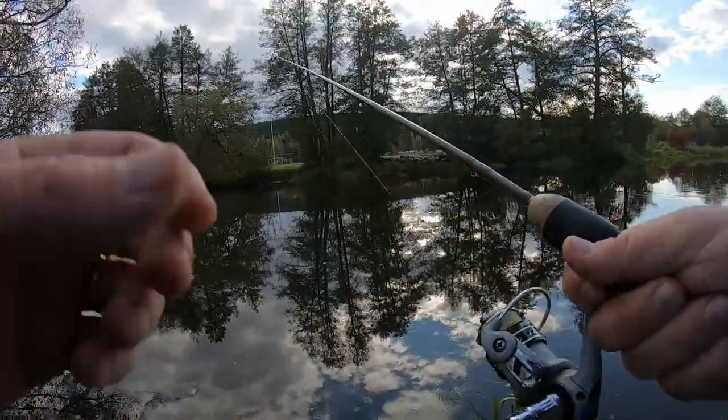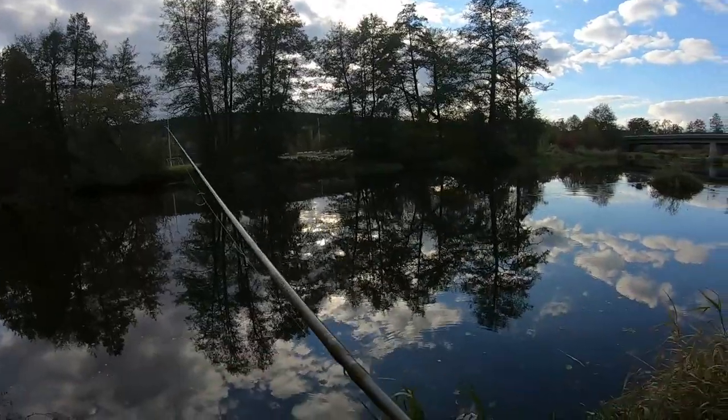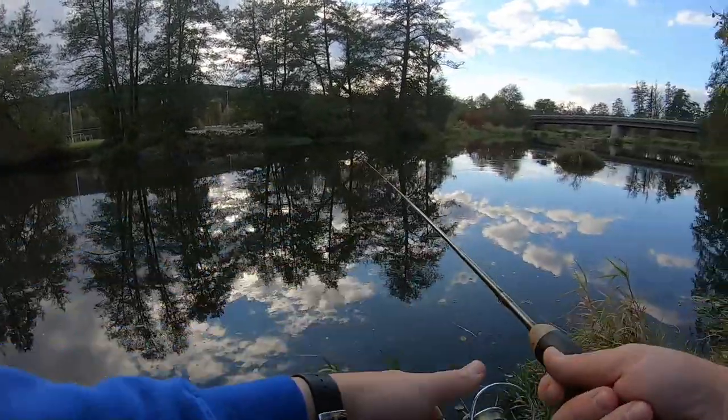Oh, I had one and I lost him. It was a little one, but still. I don't want to be losing fish.